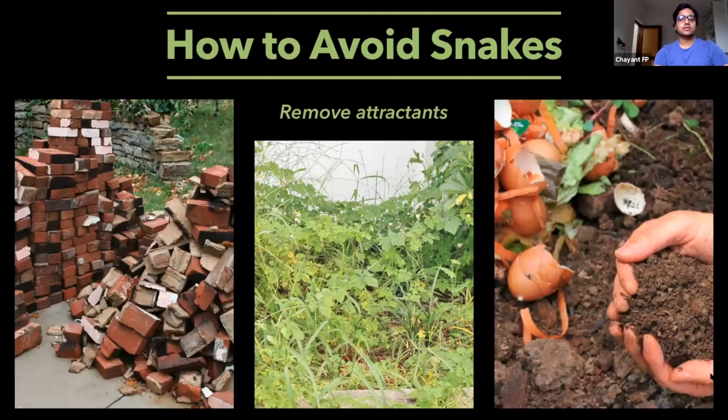All right, so there are some snakes which are dangerous. Some of us don't like snakes. How do we avoid them? Well, snakes are attracted by certain things that we can take away. It's not possible to get rid of snakes completely, and as I just said, it's not recommended either because they're needed in many ways. But they can be prevented from taking up residence just next to our homes. And it's not too hard to do that.